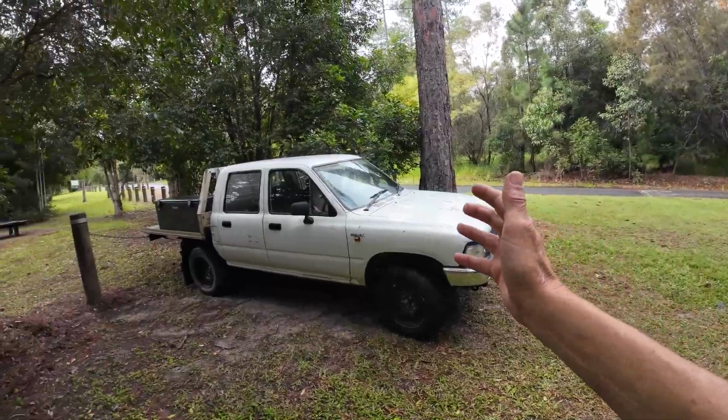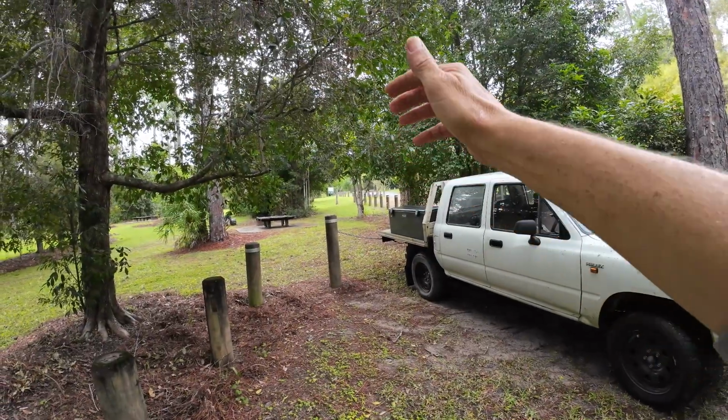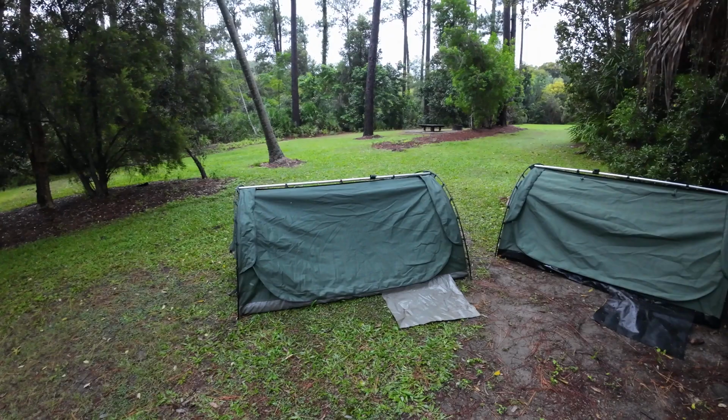I reversed the Hilux in. We're going to camp just behind it in that little clear area. Here's the setup for tonight.